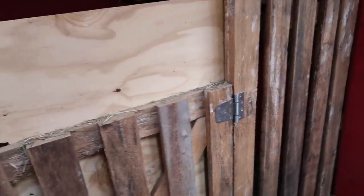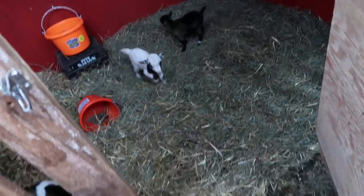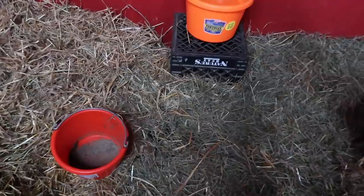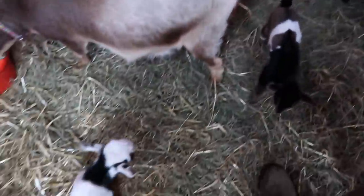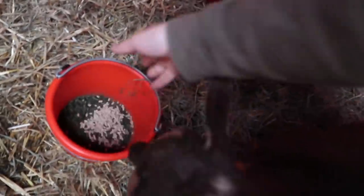For Willow, get them some hay. Don't worry, Willow, you're gonna get your own grain. One second. There you girls go. Come on, baby goats. How you doing? I got your own grain right here, Willow. There you go. Your babies seem to be doing so good, Willow. They're up and around. Want some grain?